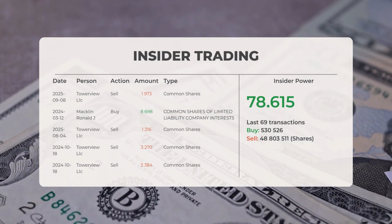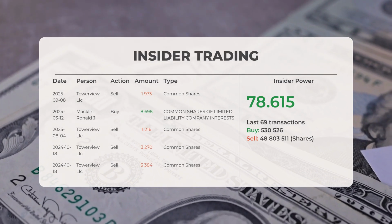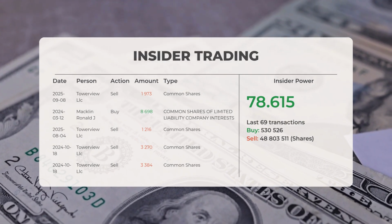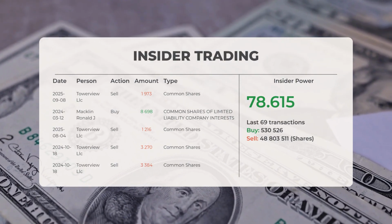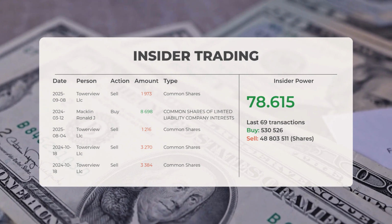On the 12th of March 2024, Macklin Ronald J. made an insider purchase of 8,698 shares of common stock of limited liability company interests. On the 4th of August 2025, TowerView LLC conducted an insider sale of 1,216 shares of common stock.